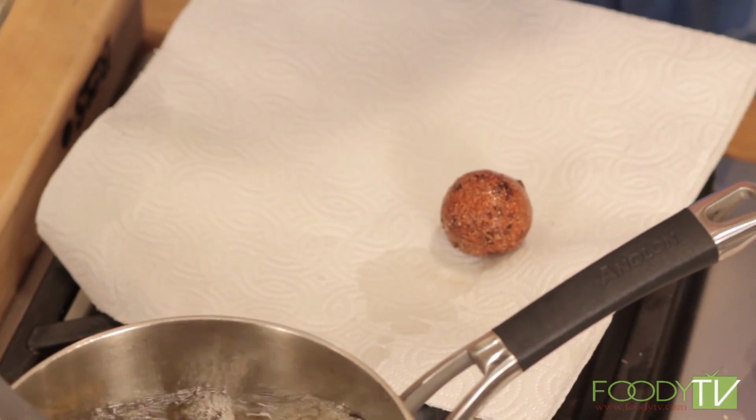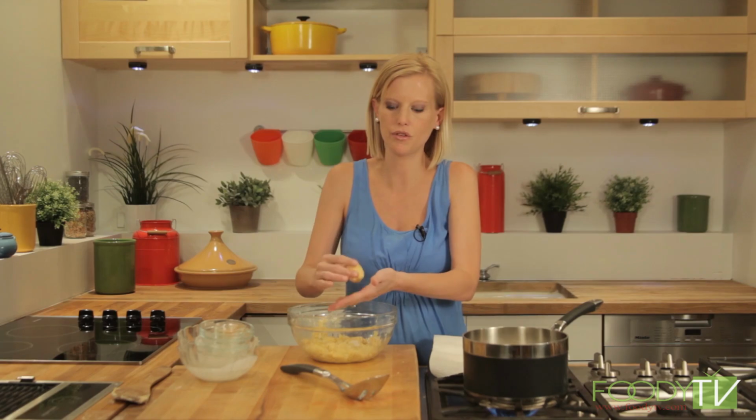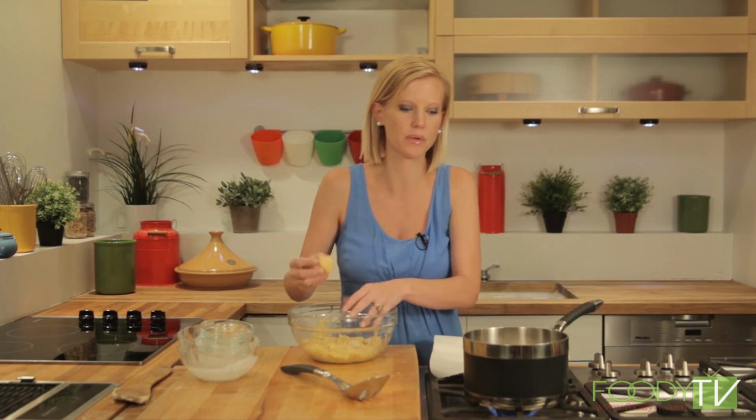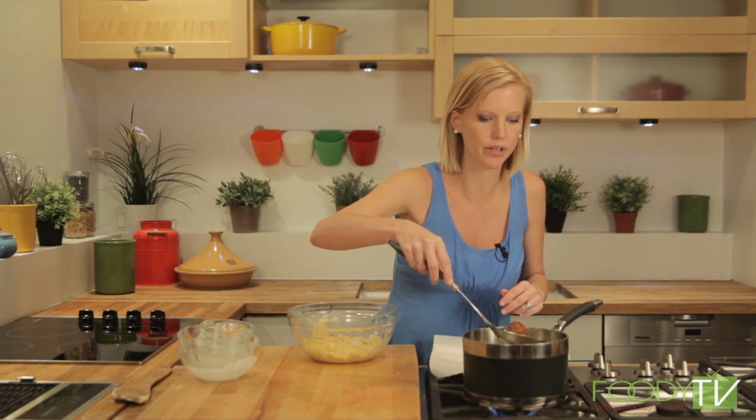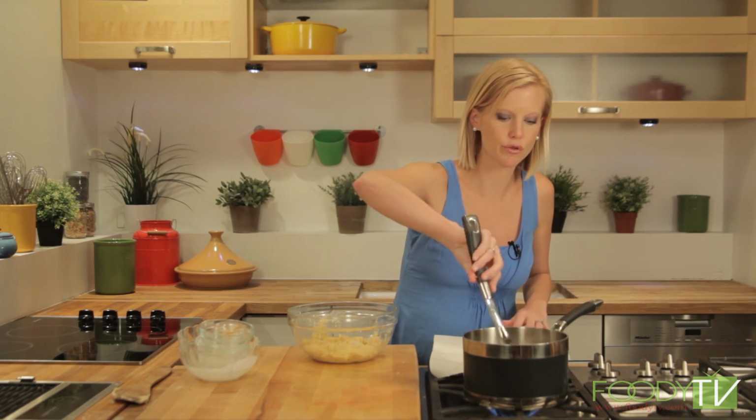This is vegetable oil. So don't use flavored oil. You don't want your hush puppies to taste like olive oil or avocado oil, grapeseed oil. Use a neutral oil.